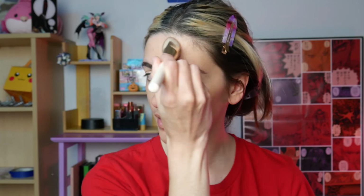Let's see if I do something like this, and kind of get it on my face, and then use what's left on the back of my hand. And let's blend this out. I think that applies a little bit better. Yeah, I would suggest applying it to the back of your hand and using your finger to kind of spot cover, and then use your brush to blend it out.